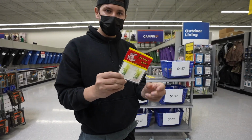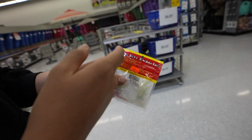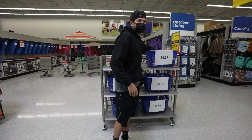67 cents. All right, so from that we got these right here. Look at this. This is for 67 cents. These things are definitely not organized. That was out of the $3.97. So far we got these tiny little, what do you even call it? Leveling up a little here, $4.97.